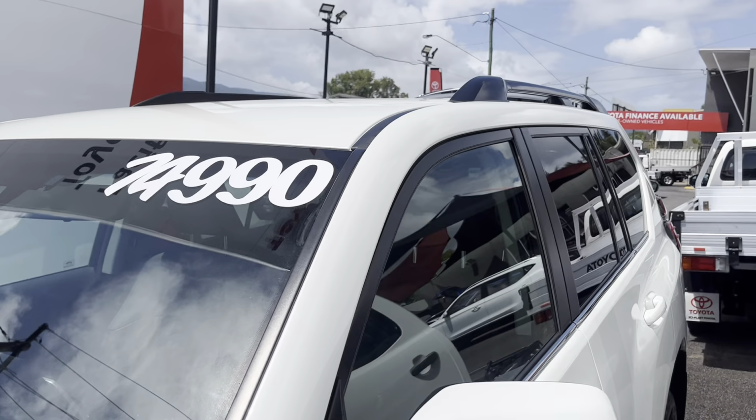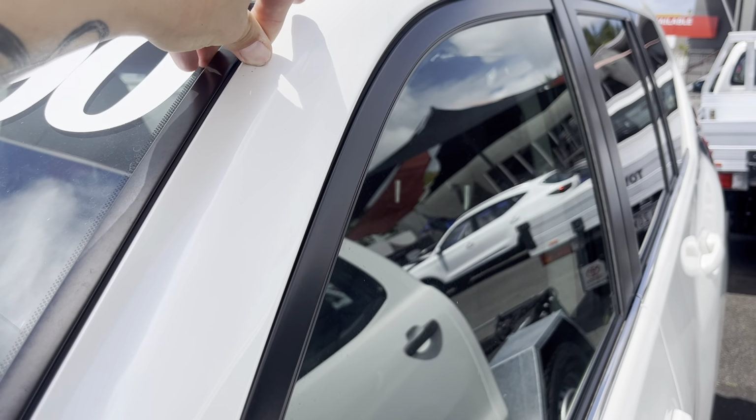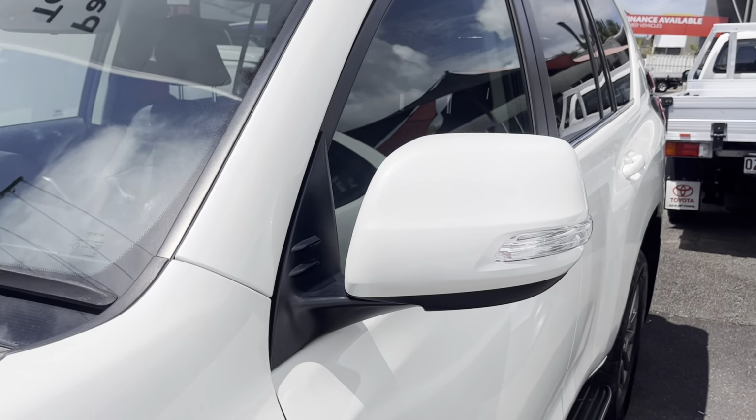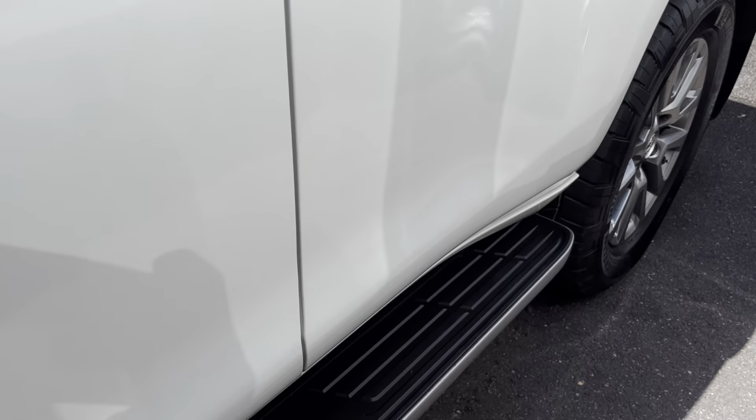Coming through the top here, there's a very tiny, looks like just a bit of dirt that's going to come off with my fingertip, so no chips or anything there. Through these passengers doors, as you can see, that's all nice and clean.